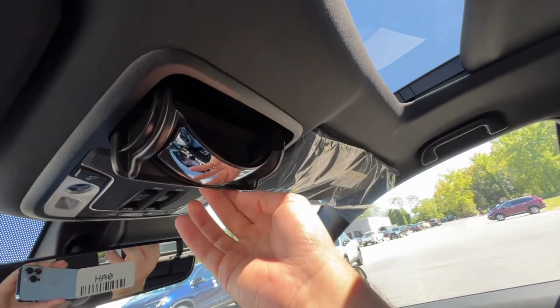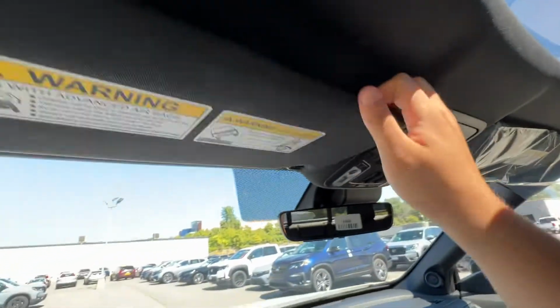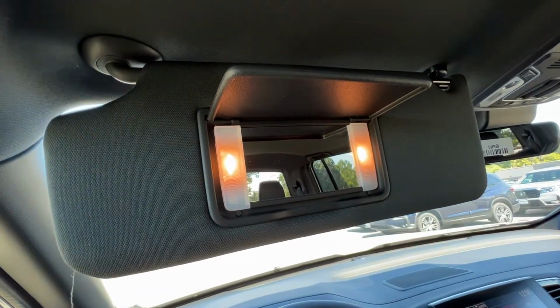Here is the glasses holder, and it does have this glass right here to see the passengers or the people in the back. And visor is nice and soft inside. Good size mirror with 2 bright halogen lights.